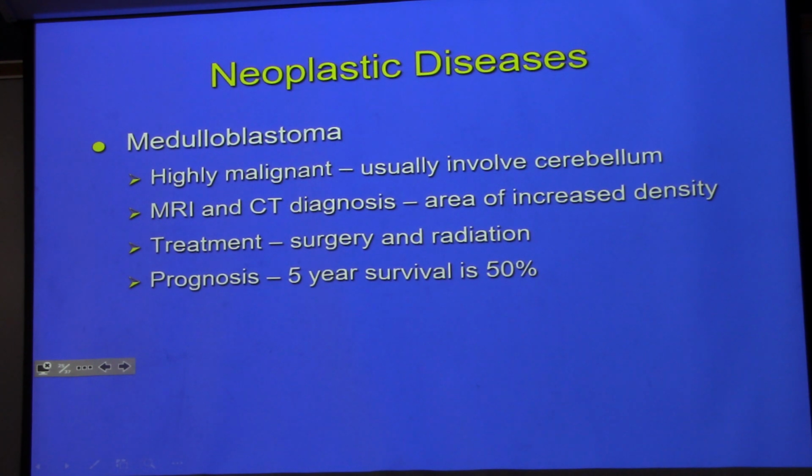They don't have any hand-eye coordination. They're dropping stuff. They're dizzy. They're falling down. It's like, what in the heck's wrong with this guy? Well, his cerebellum is getting compromised by cancer. Treatment is by surgery and radiation, and the 5-year survival rate for these things is about 50%. So not one of the things you want to see on your chart is a medulloblastoma.